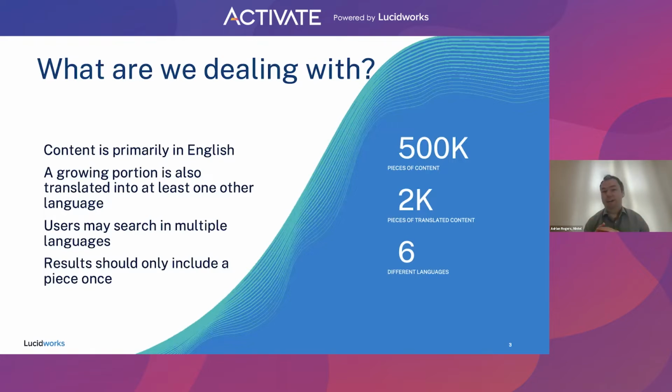Now, the challenge we have here is that we want our users to be able to search for these pieces of content in the language that they're most comfortable with. And I should probably clarify this at the start, is that we are not trying to translate their searches. We're just trying to make sure that if they're searching for a language we support, they are able to search against those pieces and surface them correctly. On top of that, we also want them to be able to see their results, and particularly the translations of content that match what they want to see without showing other translated versions at the same time and cluttering up the search results with duplicates.